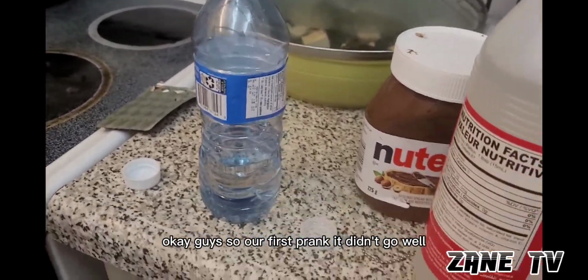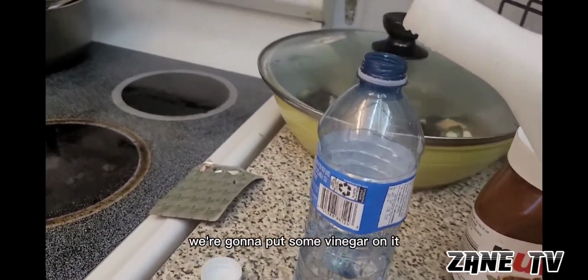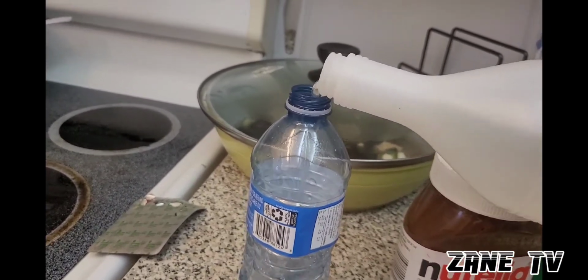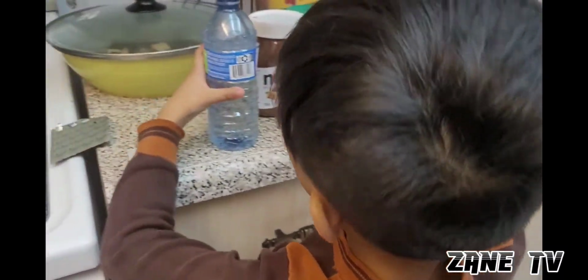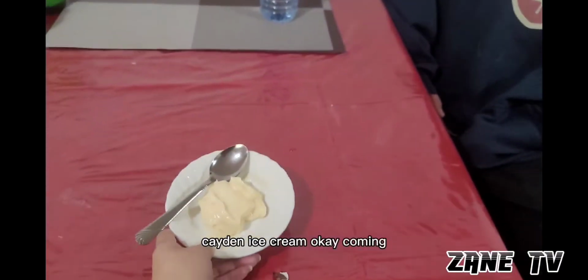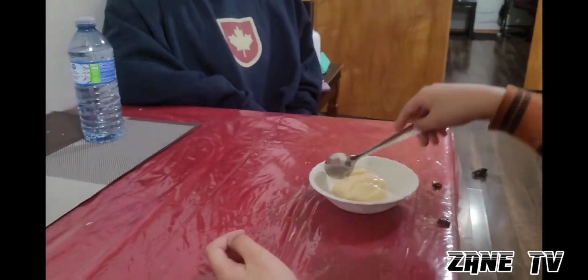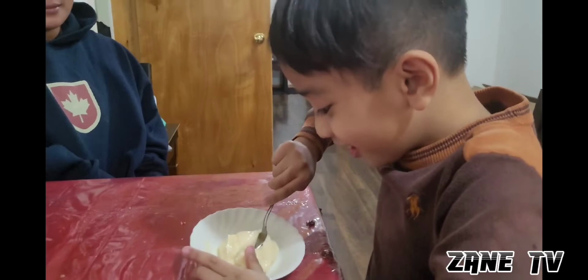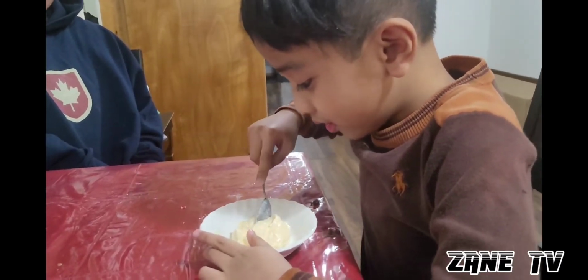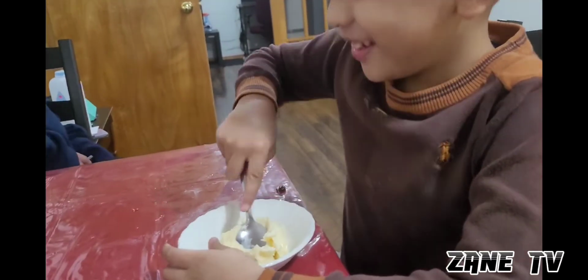A few moments later. Okay guys, so our first prank, it didn't go well, so this is her bottle, his bottle. We're gonna put some vinegar on it. Later. Okay guys. Okay Dad, ice cream. Then water.